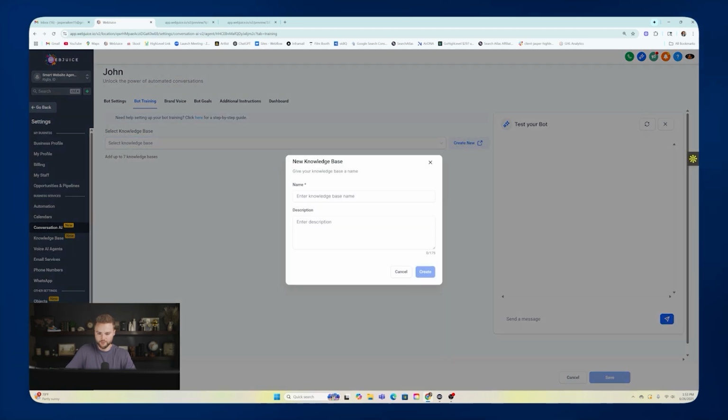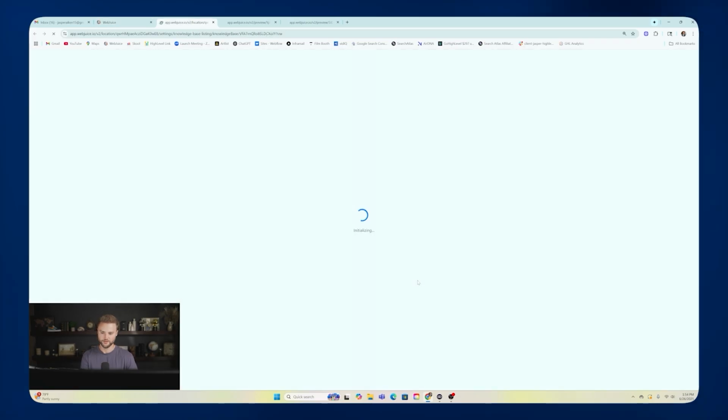And you can click create new here, you can name it, and then you can enter in just a ton of information. So basically we could do like landscaping and do a quick description here. I'll just type landscaping again. This isn't the actual training part. We'll click create, and then it'll take us to this knowledge base part.